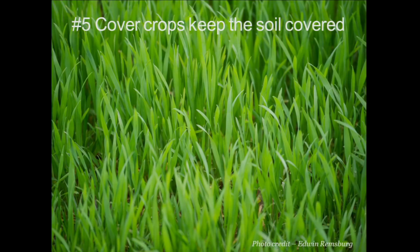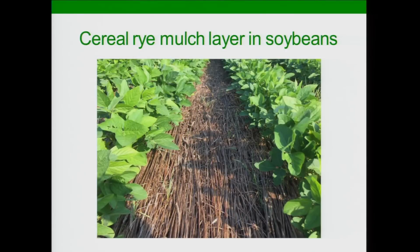Point number 5, you hear this a lot, keep the soil covered. Sometimes we can think about that just in terms of a simple mulch layer, like you see the rye here between the soybeans, and we heard folks like Dan DeSetter talk yesterday about keeping the soil temperatures cooler. I think Dan had a great analogy, and Jimmy Emmons talked about this too. He doesn't want to be out there working when it's 120 degrees, he wants to be working when it's 70. And I thought that was a good way to phrase it.